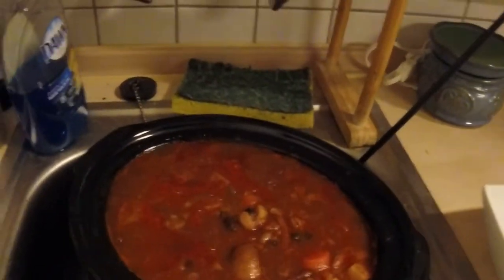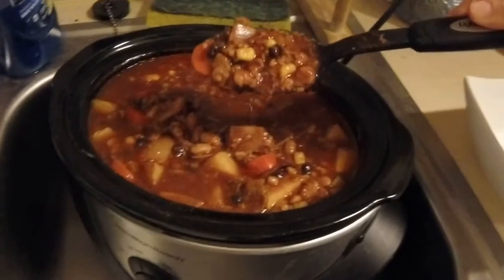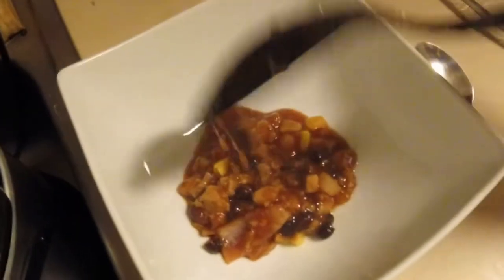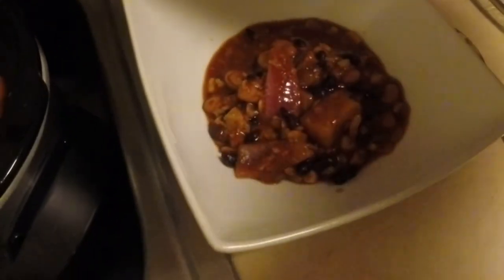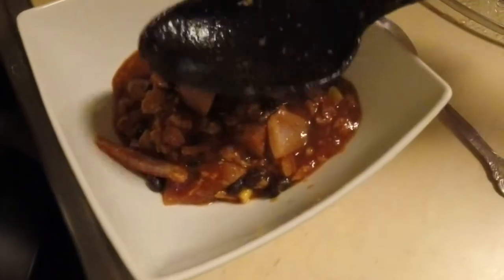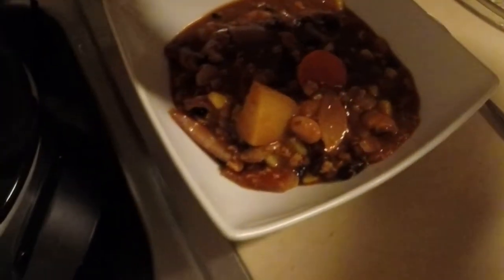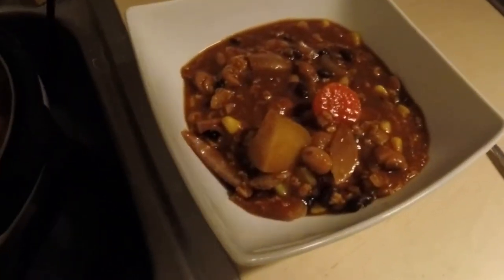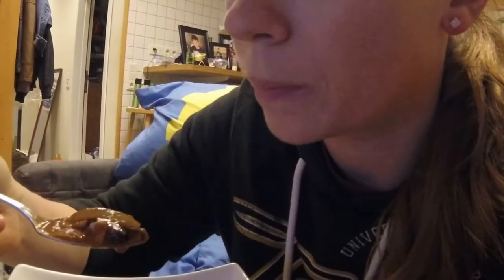Guys, we are ready to try this. That smells so good. I'm about to make a mess. Super hot. Obviously, it's boiling. It's been on high for close to 4 hours, and I am starving. Okay. Going to let that cool off for a minute. It's super hot, but super hungry, so I'm going to try it. So hot.